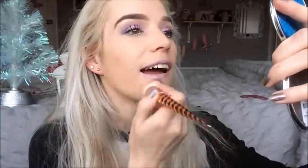So, guys, I'm kind of really loving this. The powder itself is so finely milled, and you can see, as it goes on, it does look slightly lilac, but then once you blend it out, it looks sensational, guys. It looks sensational. This is an absolute miracle. I'm loving it. I am loving this. I feel like it's done an exceedingly great job as a setting powder, but also it's just added a glow to my face that I am loving.